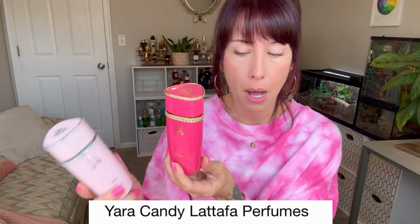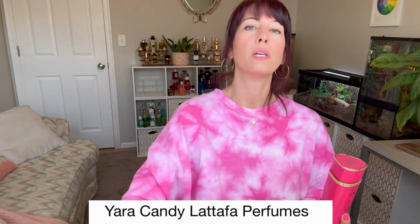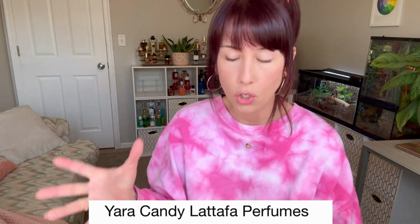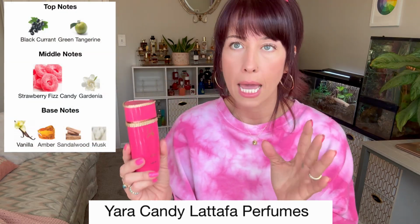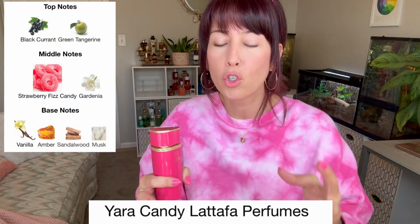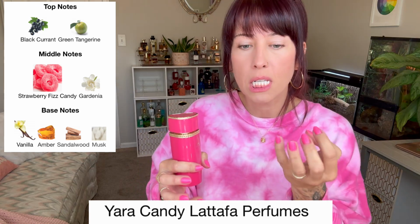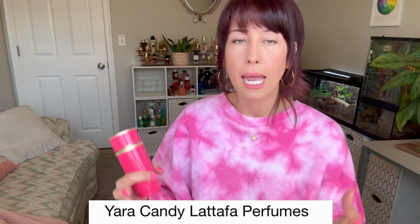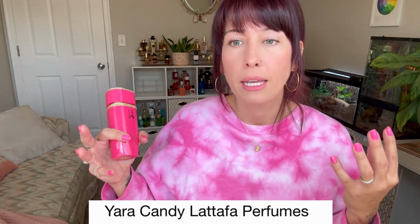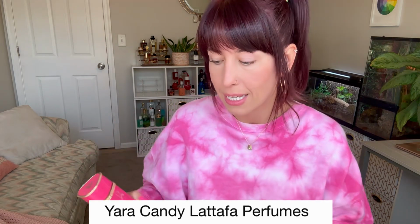And since I've got the Yaras out, I might as well talk about the other pink Yara. The original one is in the lighter bottle. And this new one, the Yara Candy, comes in more of a hot pink bottle. And we won't go over this in huge detail, but basically strawberry fizz candy. It's got that sour, sweet, sugar crusted gummies, like Sour Patch Kids, very sweet candy-like. I definitely get a strawberry fizz candy in this.